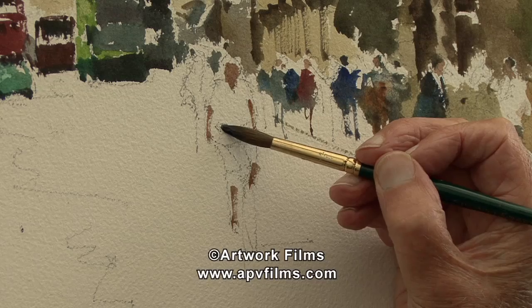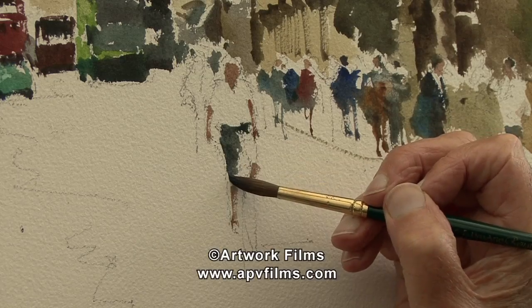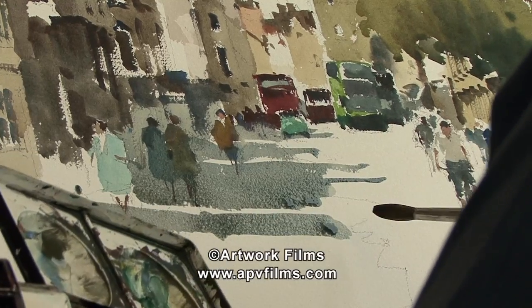Painting figures and animals, proportion is crucial. The proportion of it has to accord with the pedestrians.